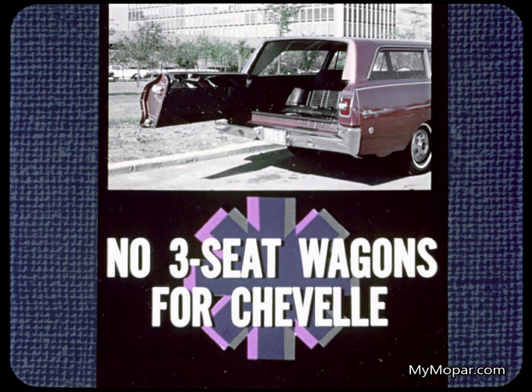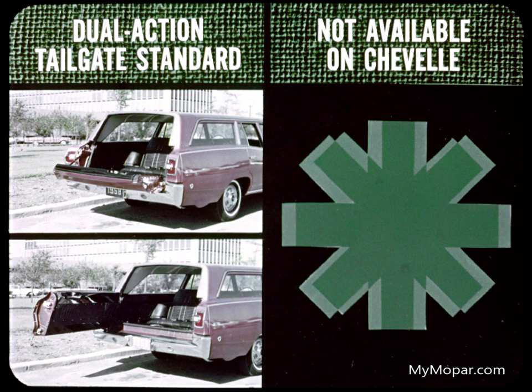If there are larger loads to be carried on a more or less regular basis, then the choice will likely be a wagon. The old story is that a picture is worth 1,000 words, but it doesn't take 1,000 words for a Chevelle salesman to say no when his prospect asks if he can furnish a 3-seat station wagon. Another picture that may be worth 1,000 words.